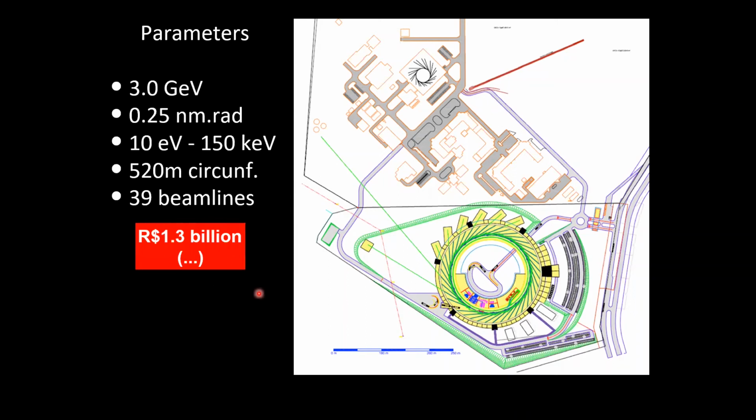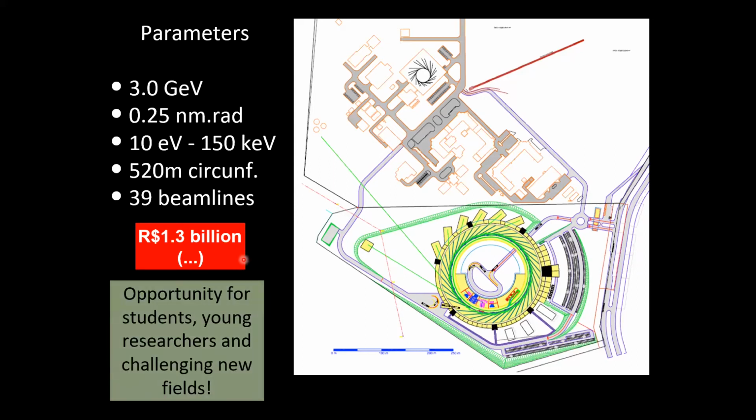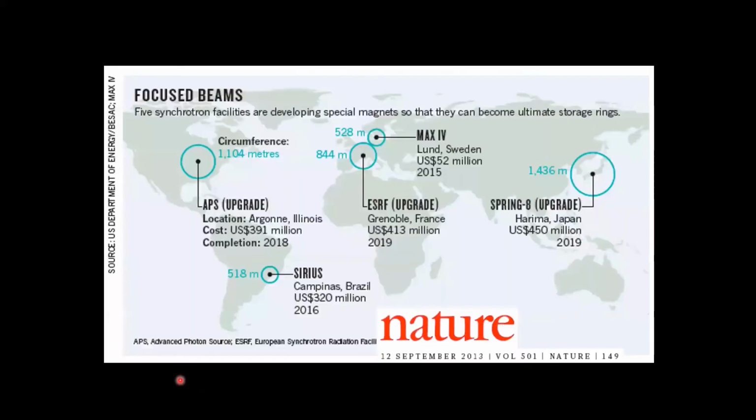The whole cost of it was previewed to be 1.3 billion reais, which at the time this was predicted was about $500 million US. Of course, this has been scaling up because the prices are going up. And it's a fantastic new opportunity for young researchers and challenging new fields, such as paleometry, archaeometry, cultural heritage studies. And we hope to bring these new studies to our machine.